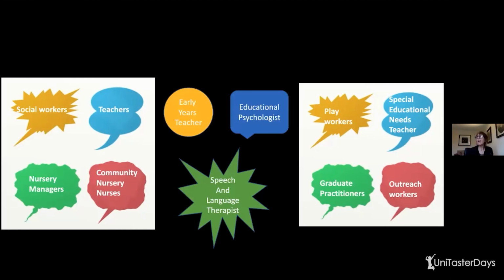Outreach workers work in areas like early help, just before families might be going up into child protection, and the early intervention might be the thing that makes a difference. So quite a lot of our students become outreach workers. A few become special needs teachers. Quite a few are about to become play therapists. They've done a play therapy course. We've had students who have set up their own forest school.